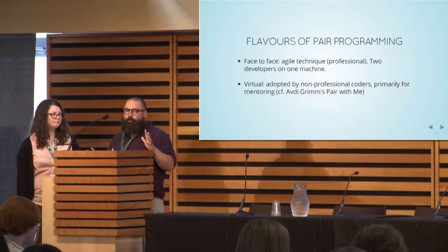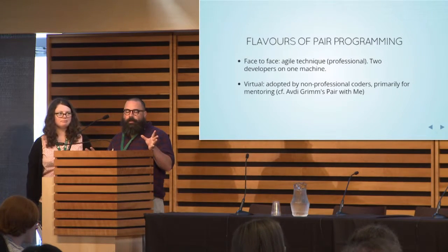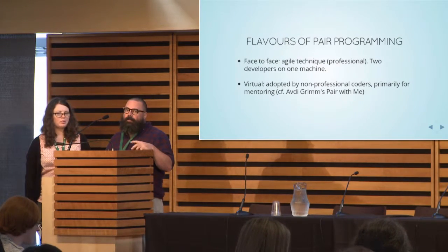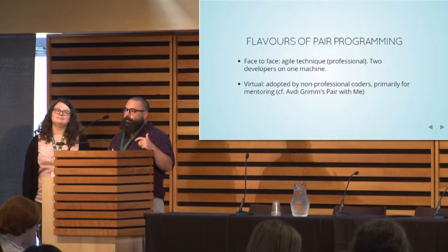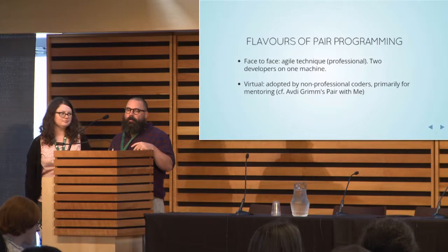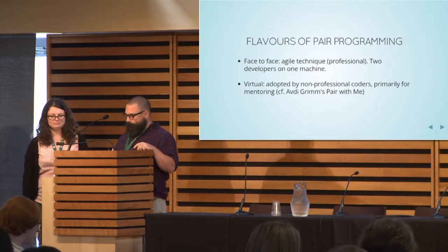In the Ruby community, which is what I'm mostly interested in, Avdi Grimm, who was a professional software developer and now primarily does mentoring and consulting work, had a system set up where people could sign up to pair program with him. They would learn particular aspects of Ruby that they might not be able to learn on their own, and work through some things with him.